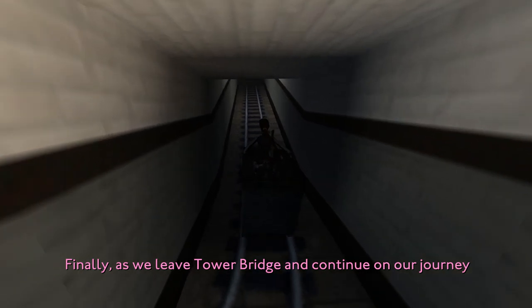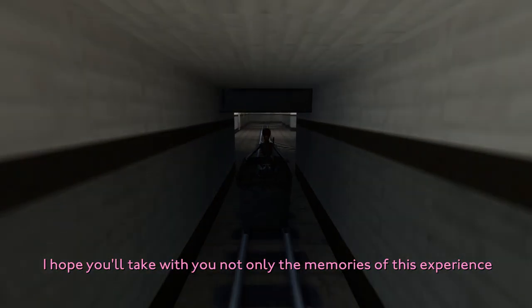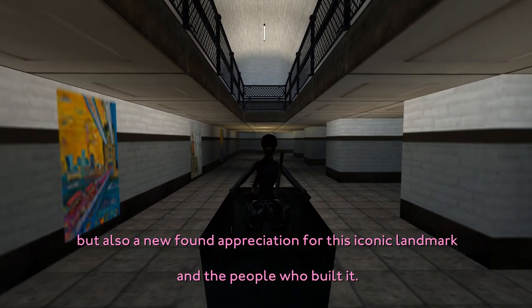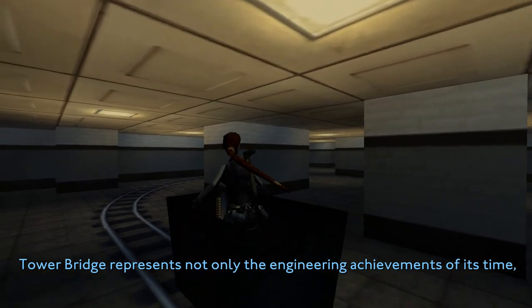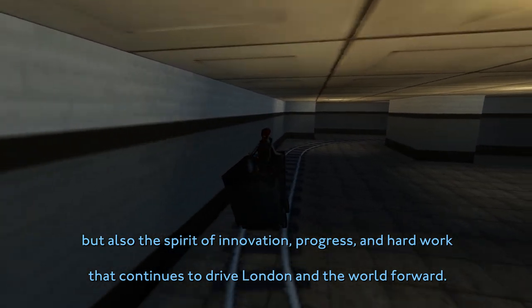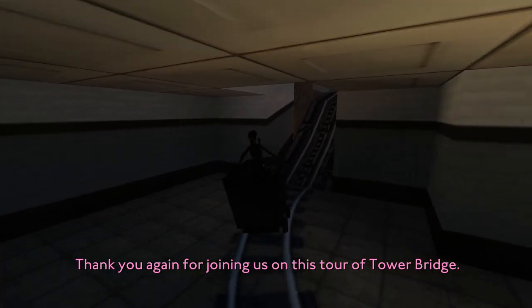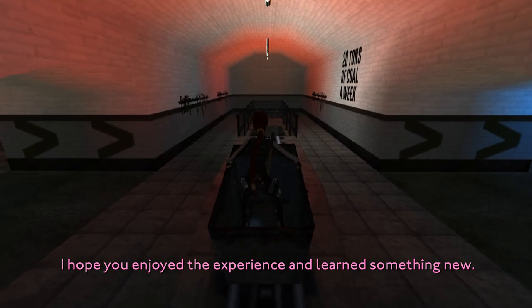Finally, as we leave Tower Bridge and continue on our journey, I hope you take with you not only the memories of this experience, but also a newfound appreciation for this iconic landmark and the people who built it. Tower Bridge represents not only the engineering achievements of its time, but also the spirit of innovation, progress, and hard work that continues to drive London and the world forward. Thank you again for joining us on this tour of Tower Bridge. I hope you enjoyed the experience and learned something new.